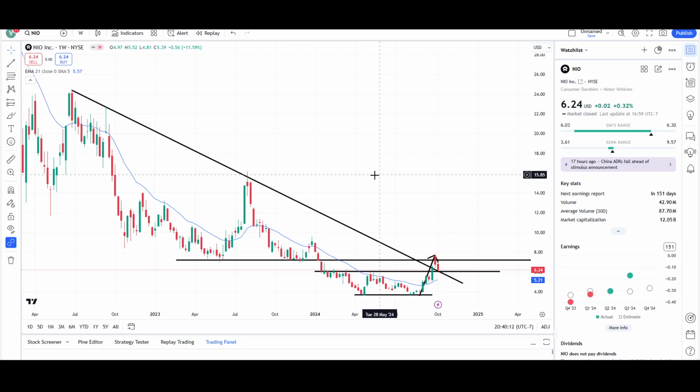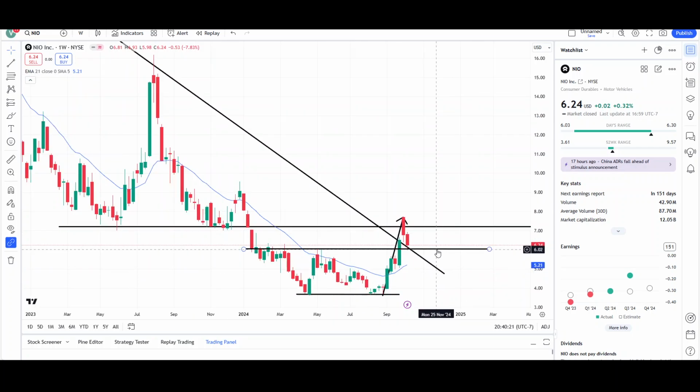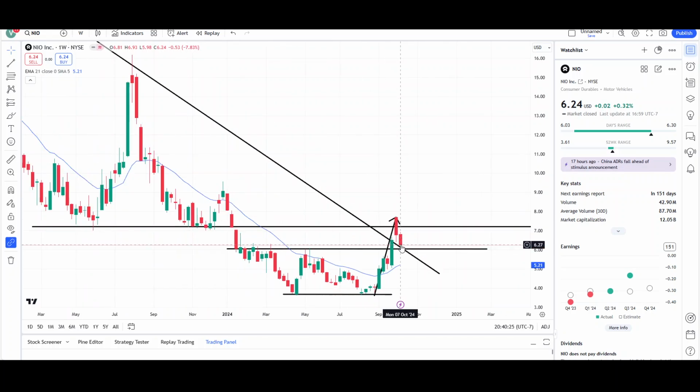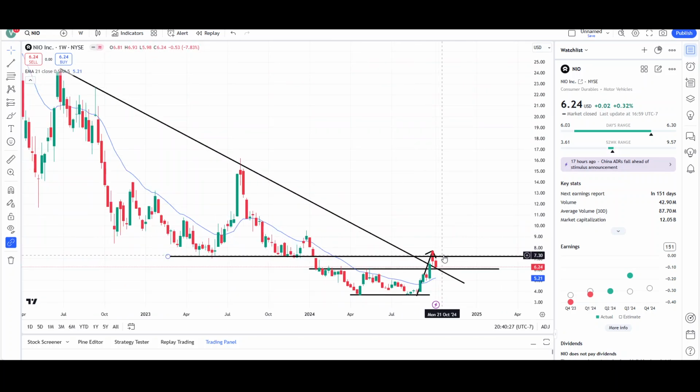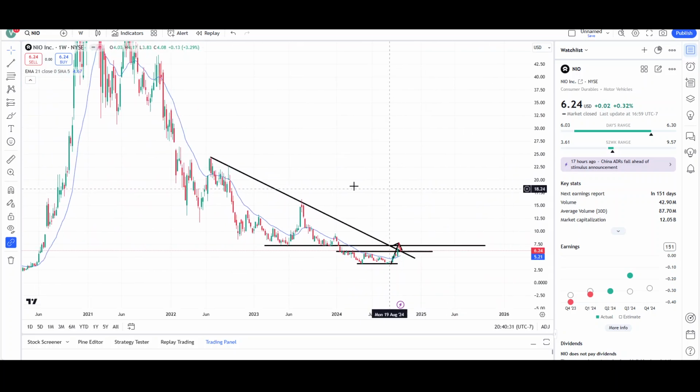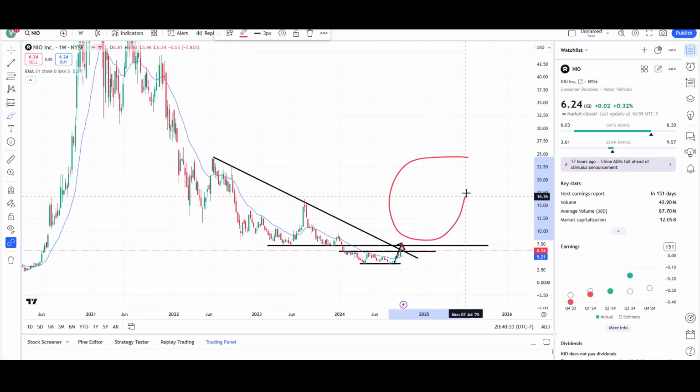Here's a look at the weekly chart. You can see the price pulled back to that downward sloping trend line. Looks like it's testing it on the opposite side for support and that horizontal level at the $6 level. Let's see if we can find a rally off of this level and break above that $7 level. Once we do, there's a lot of room to the upside, strong potential for large gains over here.